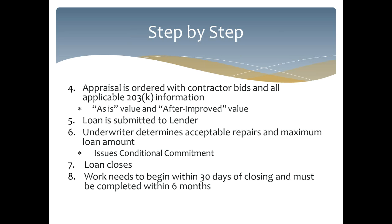The appraiser is going to be ordered, and the appraiser has to have all of the contractor's bids, and also if as purchased, they're going to need to have the sales contract. They're going to give an as-is value and an after-improved value. Now, some lenders will take the as-is value as the purchase price, but you do need an after-improved value. And when we go through the max loan amount, you'll be able to see why. One of the calculations requires the after-improved value. The appraiser needs to see the bids and the HUD consultant report to know what the property is going to look like and what the repairs are going to be prior to, after closing.